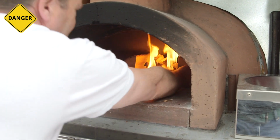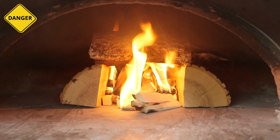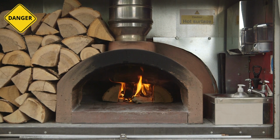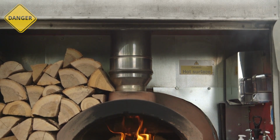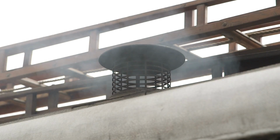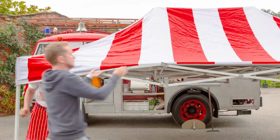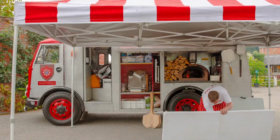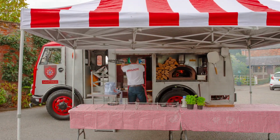Ben then safely pushes the burning logs to the back of the oven to make space for all those yummy pizzas to go in. Remember, fire is very hot and extremely dangerous, so only grown-ups should ever go near it. It takes a little while for the oven to get really hot, so Ben sets up the rest of the pizza stall.